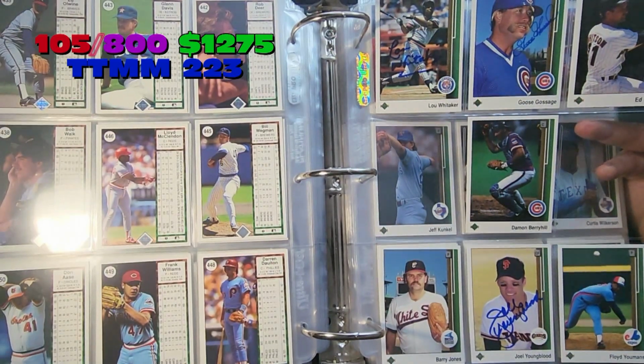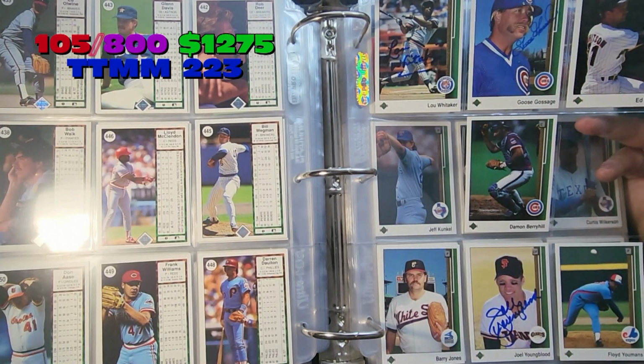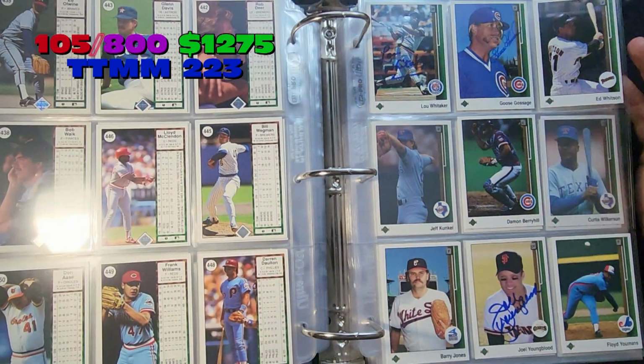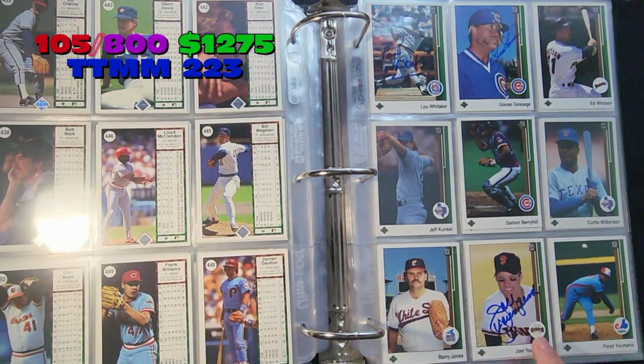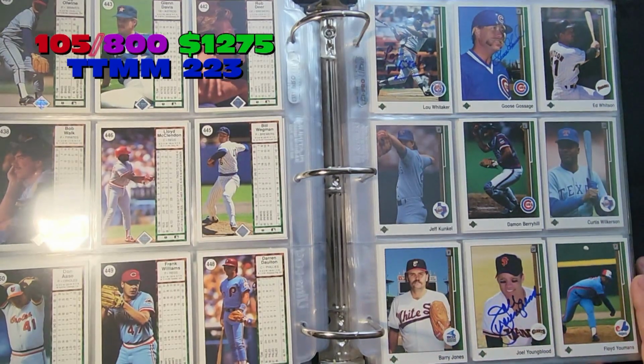He did inscribe, I think, the 84 Topps card with the World Series inscription, which was pretty cool. Did not ask for that. Did not pay for that. So Lou Whitaker, there you guys go, next to Goose Gossage. Awesome duo right there. Joel Youngblood also on this page. Barry Jones.